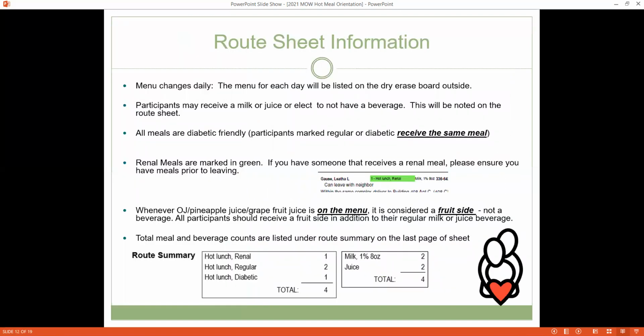So the day's menu is always posted on a dry erase board inside the pickup room. You'll know exactly what's included in the meal you're delivering that day. So let me mention a few notes about those menu items. Participants may opt to receive a milk, juice, or no beverage with their meal. Their individual preferences will be marked on the route sheet by their name. Individuals will be listed on the route sheet as requiring a diabetic or a regular meal. Now note, all of our meals are diabetic friendly, so participants will receive the same meal regardless of their designation.